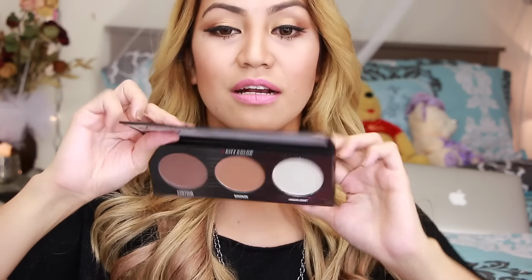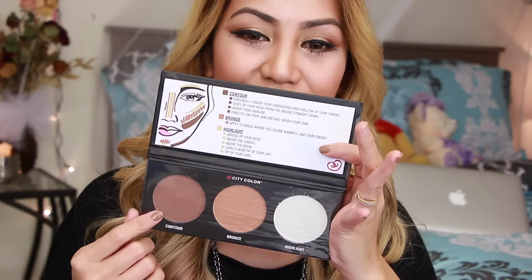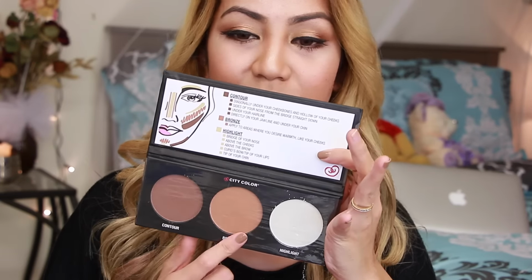Blush palette, and also from City Color, the contour effect contour palette. So this is what it looks like. It's the contour darker shade, and then the bronzer, and then highlighter. And what else? So now I also got like 4 City Color blushes.